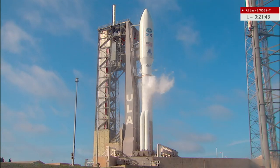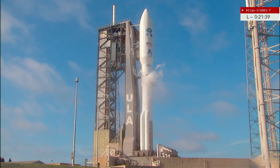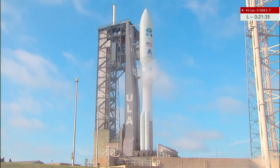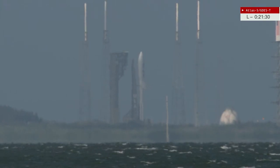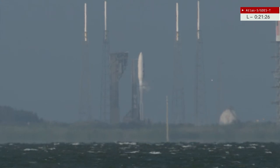A series of weather balloons were launched throughout the countdown this afternoon to measure upper-level winds, and this trajectory file takes into account that upper-level wind data. Again, it gives the Atlas V guidance computer the proper commands to steer the rocket through those wind profiles today.